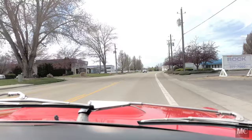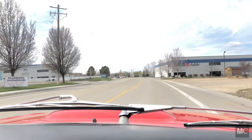Fourth and fifth. And we're just cruising at about 80 kilometers right now. I've taken this car on the interstate and it's comfortable at about 65 miles an hour.